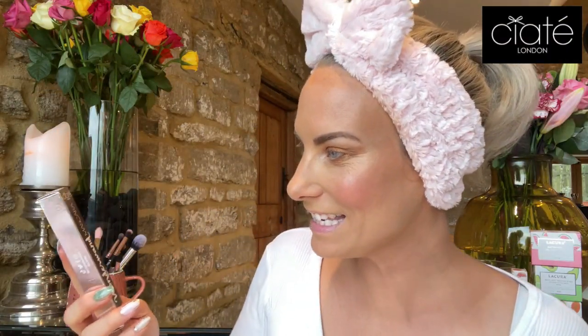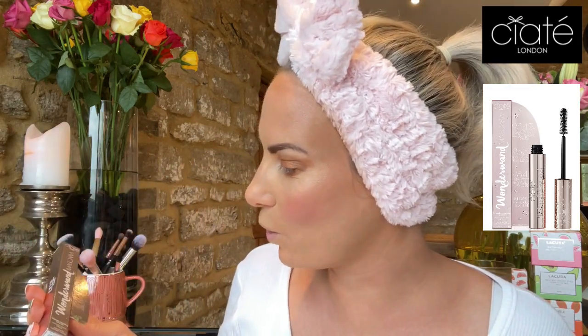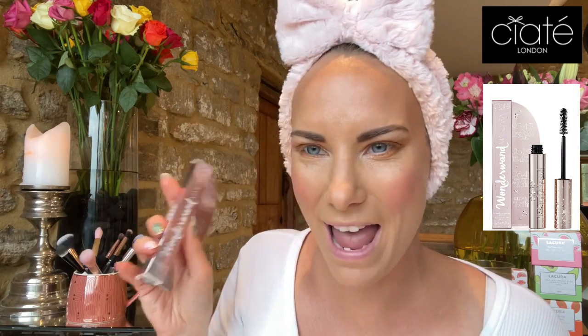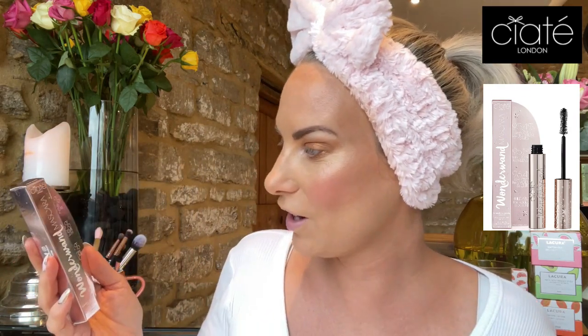We're on to mascara. Right, this is Ciate London's most hyped about mascara. It's called Wonderwand mascara. It's quite a heavy packet, this. It's an intensely volumizing mascara, 95% saw extreme lash length. Okay, these are big claims.